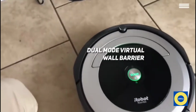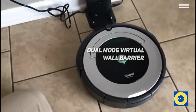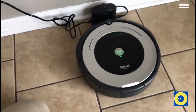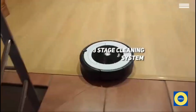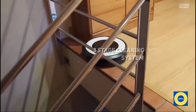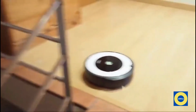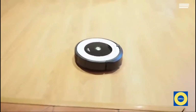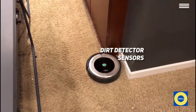It has a dual-mode virtual wall barrier that enables you to control better where it cleans. It also comes with a 3-stage cleaning system that successfully cleans everything from small particles to large debris with the help of dual multi-surface brushes. If you've always struggled to keep certain high-traffic zones of your home clean, this Roomba will make that problem a thing of the past. It has patented dirt detector sensors that allow it to work harder on such problematic areas.